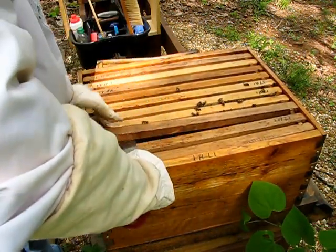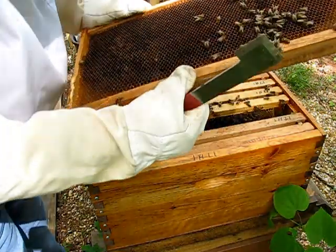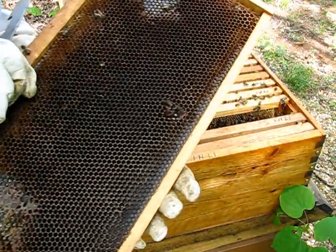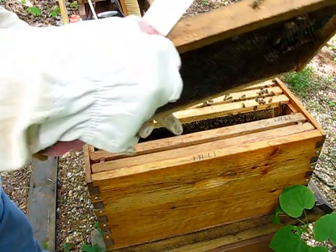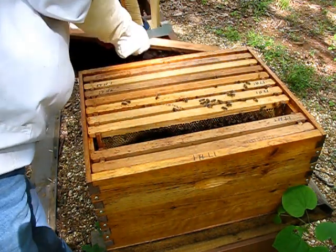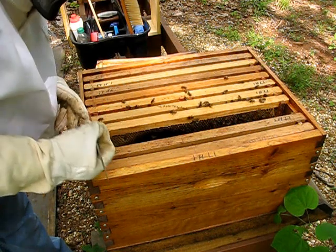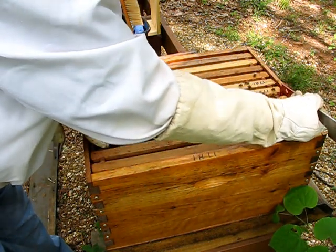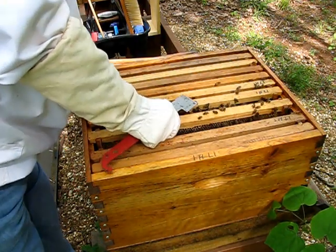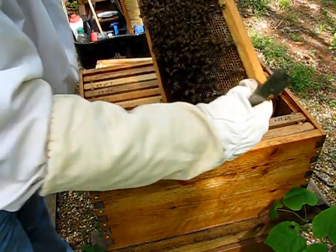So let me pull this up real quick. Very few bees on here. Let's see if the camera's picking that up. Just a couple on this side. I'm gonna set that over here. I'll set it that way. In the next frame, it's got a lot of bees on it. And I'm hoping I'll see a queen.